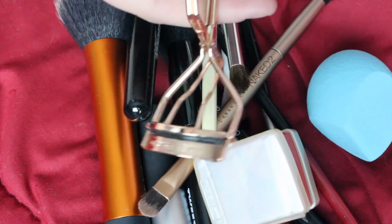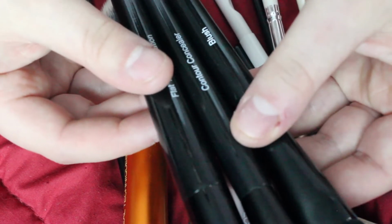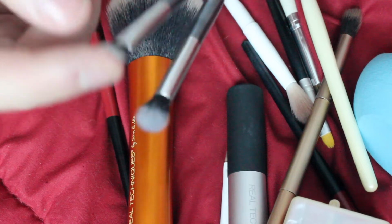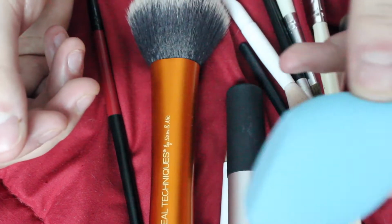I have an eyelash curler from Tweezerman. Also from Tweezerman, I have the blush brush, contour and concealer brush, as well as the flat top foundation brush. From Ulta, I just have a crease brush and an eyeshadow brush. I have this sharpener from Cella, a random beauty blender sponge that has yet to be used.